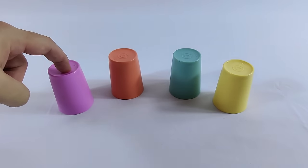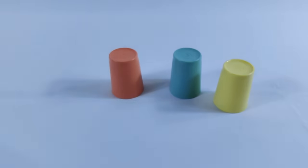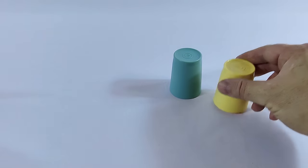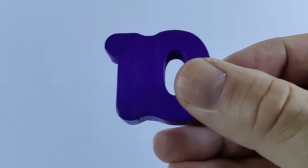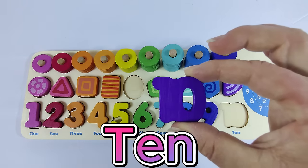I wonder if there are any pieces under these cups. Ah, it's the oval. Nothing here. Or there. Yay, it's the number 10.